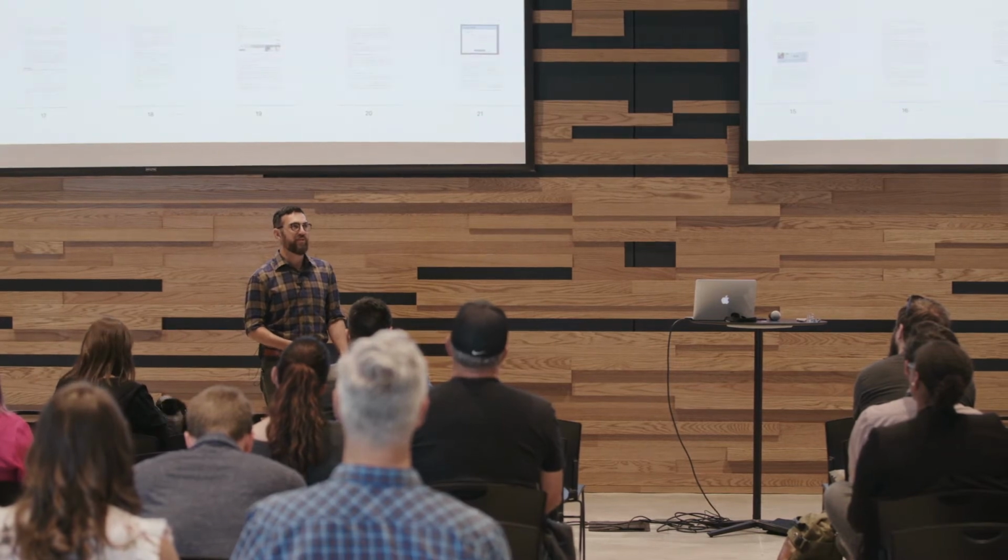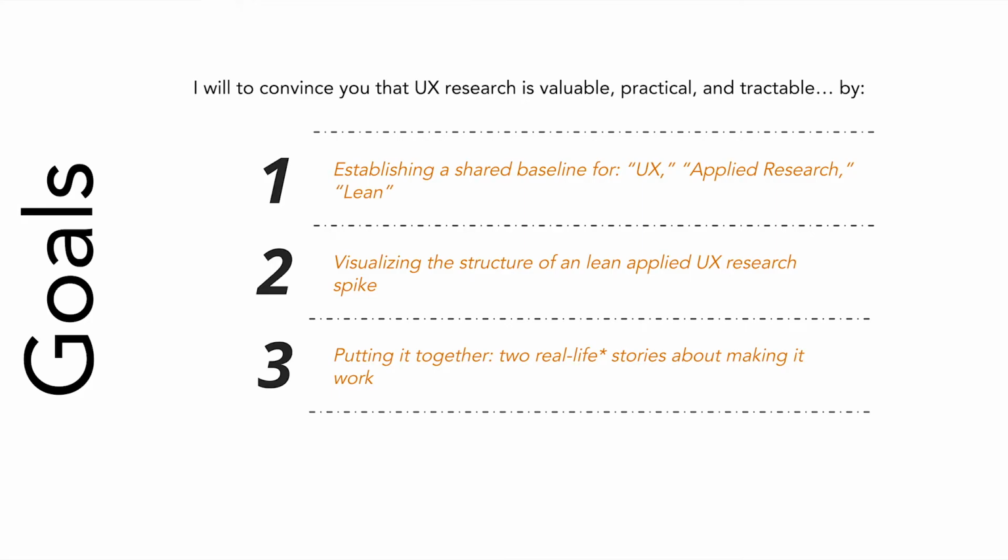There are things that we would like to learn and we need to learn, but there are also conditions in which we do that learning that are really important in organizations, or we're not going to get anything done. So a quick intro. We're going to try to convince you that UX research is valuable, practical, and tractable. We'll have 3 parts to this talk. First, some theoretical models and definitions around what it means to talk about a user experience, what it means to do applied research, what it means to go lean. Then we'll look at the structure of how you might do a small research spike in this lean style. And finally, I'll give you 2 real life stories about how we make it work.